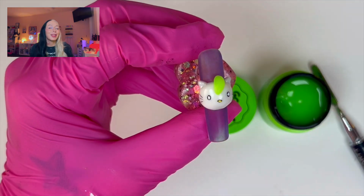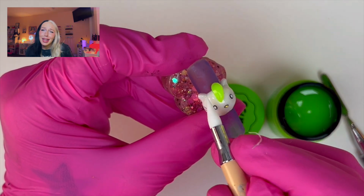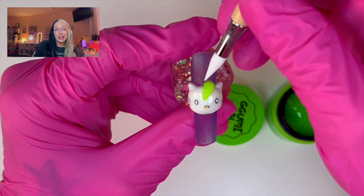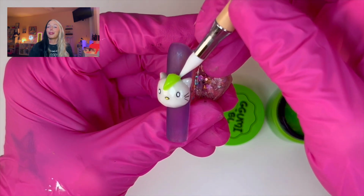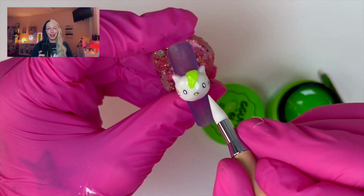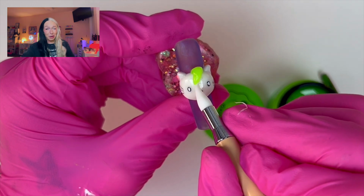Now we're doing the most important part. Turning Hello Kitty into Beetlejuice. The neon green hair. Oh, this was the part that I was like, am I going to be able to make this work? I did make it work. And it really wasn't that hard.